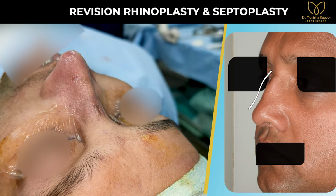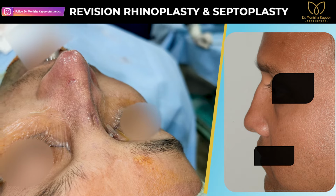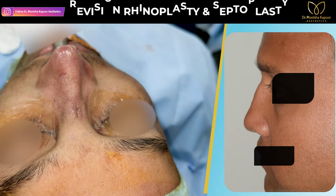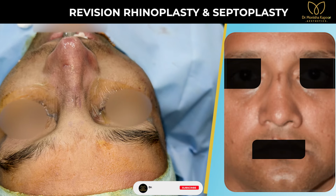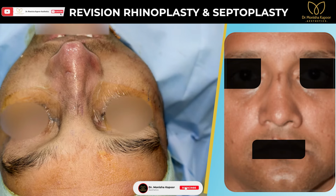Fibula bone graft was taken and applied over his nose. That gave his nose not a very good aesthetic appearance. Plus, breathing wise also, he was not able to breathe better.